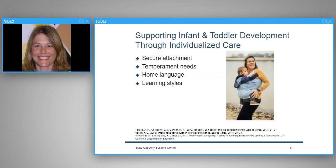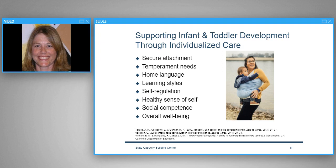Research tells us that valuing and responding to a child's unique developmental needs and individual rhythm is central to optimal early brain development, emotion regulation, and learning. By meeting the unique temperament needs, home language, and learning styles of each child, we promote optimal development. Adapting our responsive care supports self-regulation and self-control skills.